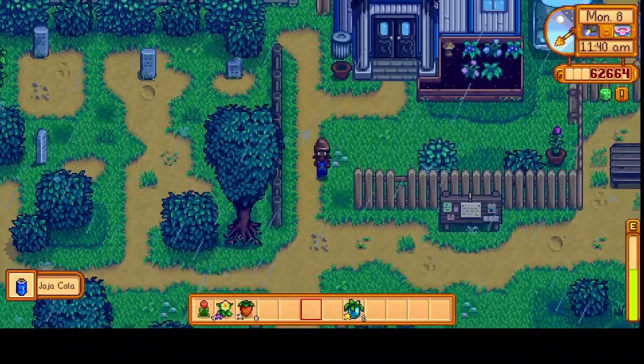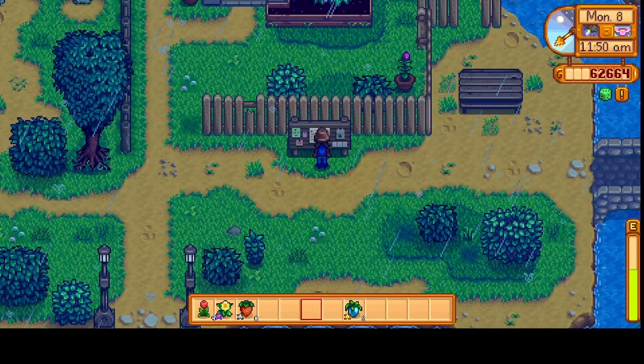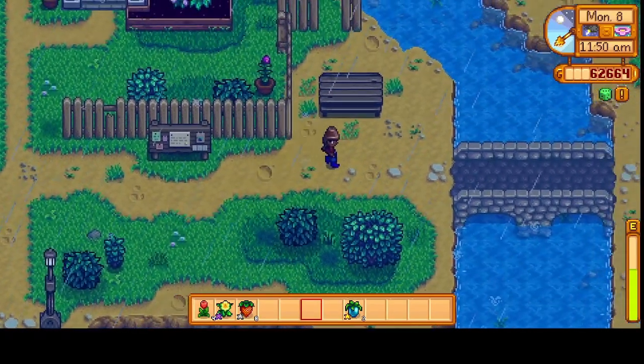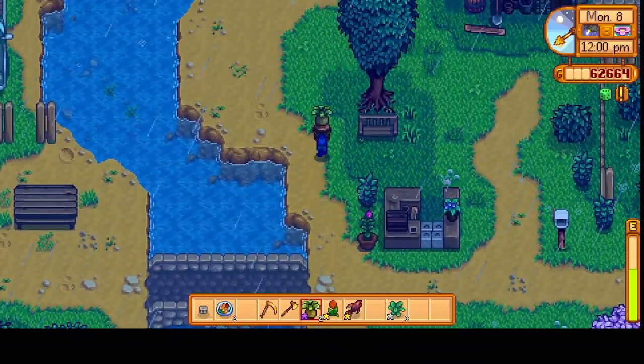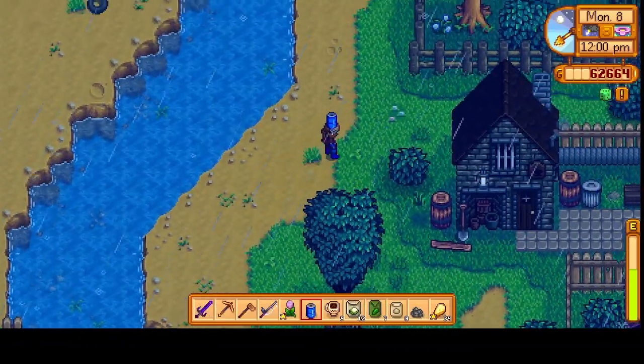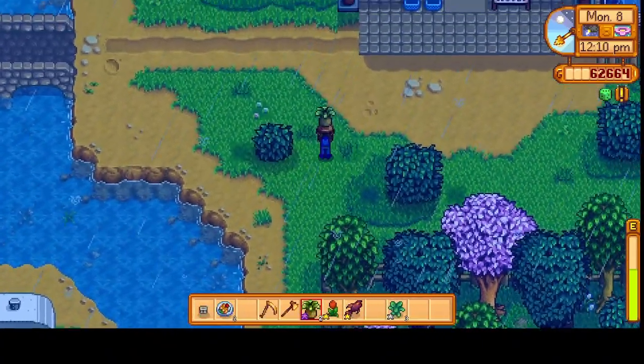And trash. Okay, what's on the job board? Pierre's Prime Produce. Hello there, for an upcoming promotion, I'm thinking of offering some high-quality vegetables at a slight premium. Okay, 25 gold star vegetables, so we can do fragment of the past. We'll do that. And let's go down and complete the bundle. Did I bring both items? Yes.